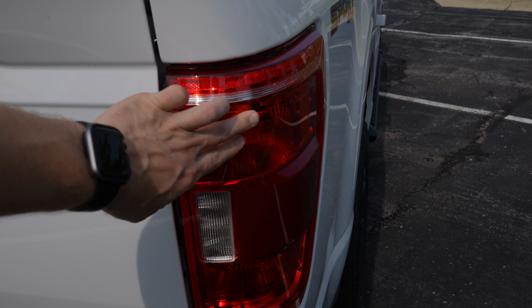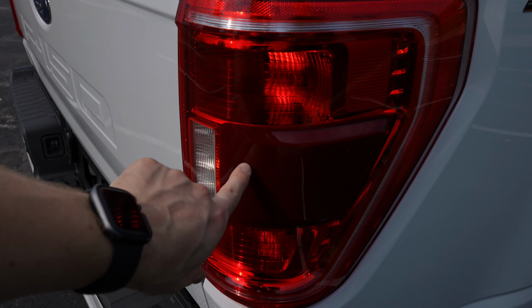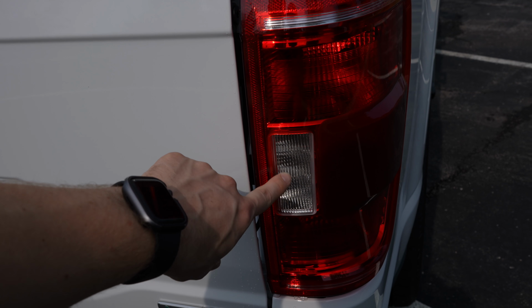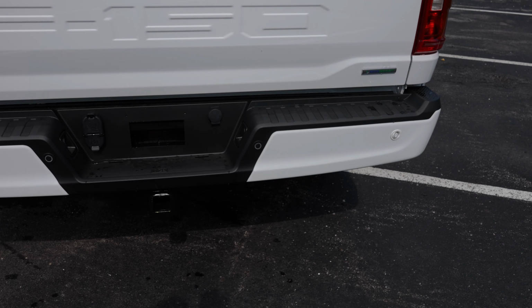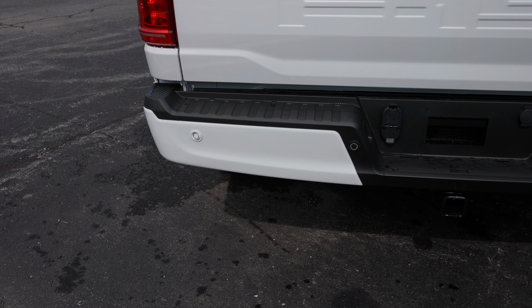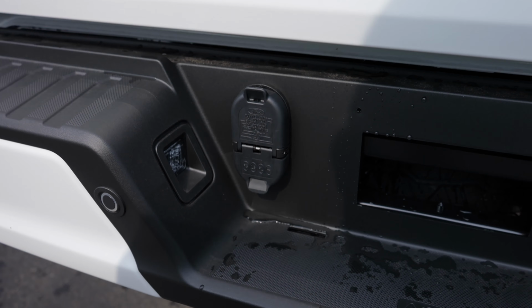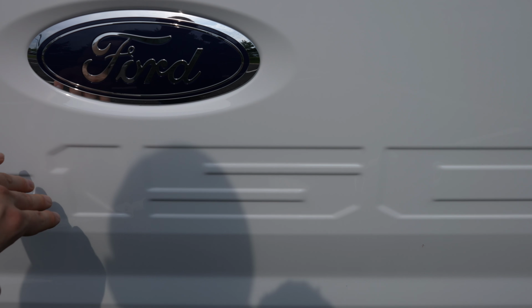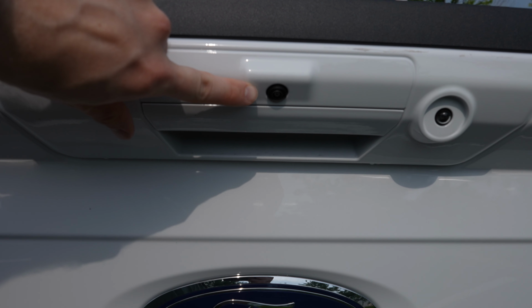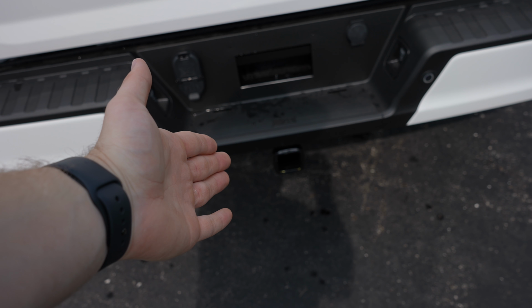I did misspeak earlier. These are incandescent tail lights, but you do have your blind spot monitor right here, and I believe the reverse lamps are actually LED. Color matched rear bumper with parking sensors integrated into the bottom portion. 7-pin and 4-pin connectors. F-150 is stamped into the tailgate. You have your backup camera right here and a puddle light for connecting a trailer in low light conditions.